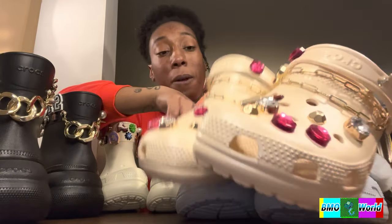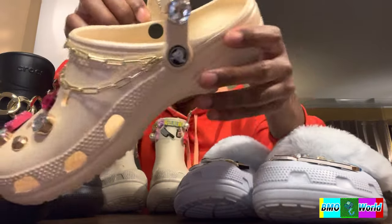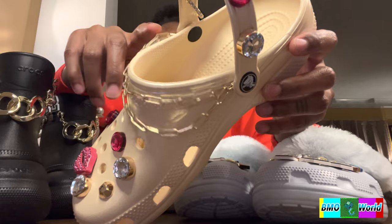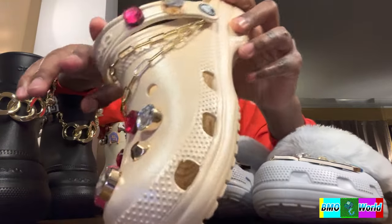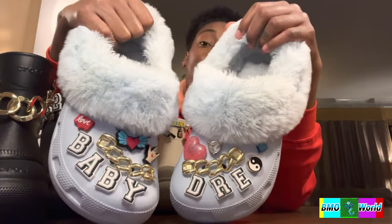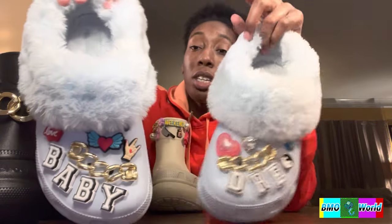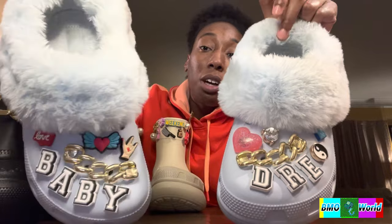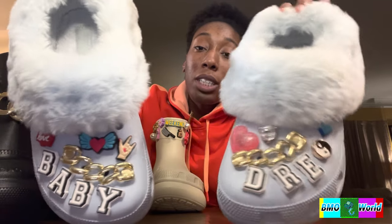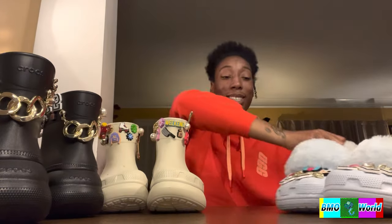And these chains are like attached underneath. It's a super sleek design, so shout out to them for that. But anyhow, the chains on here, I just left right in front. You know, this means I love you in sign language. So these Crocs is just all about love, you know what I mean, and everything like that. Got the diamond, got the yin and yang. So there's those.